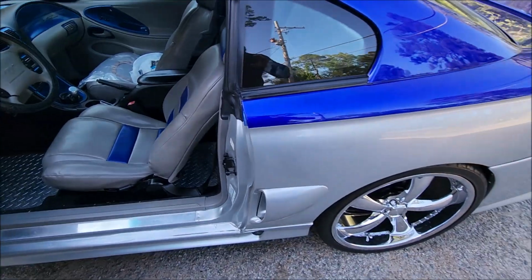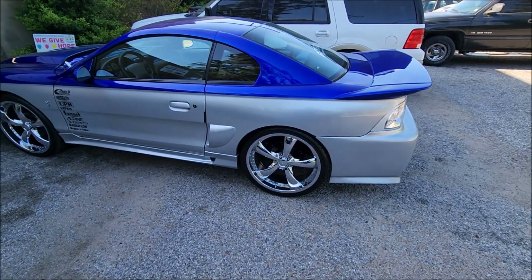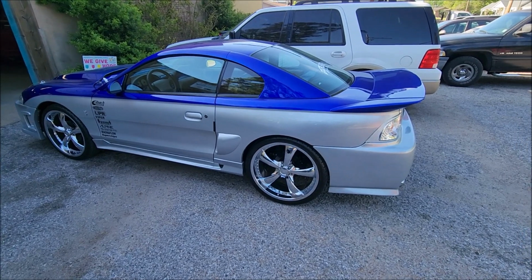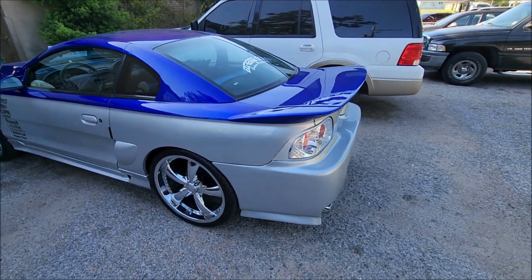So that's where we are with that. I'll pick the car up sometime in the morning or Thursday, or however long it takes them, and we'll go from there on the wheel process.